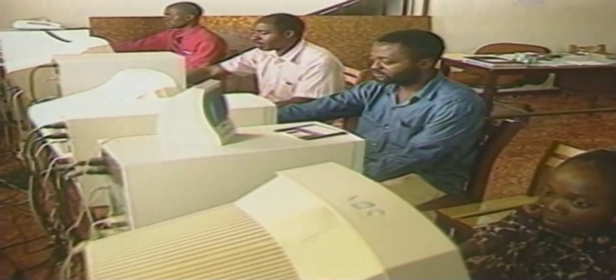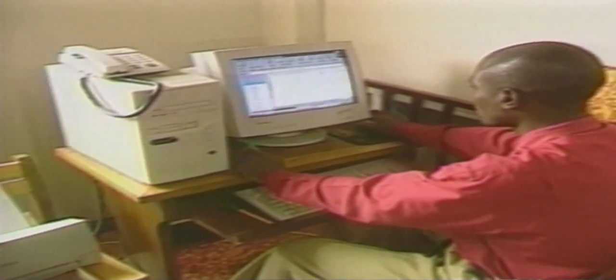The growth in communications technology has provided opportunities for entrepreneurs all over the world, and Africa is no exception. From internet cafes to computer science courses, the dark continent is well and truly online.